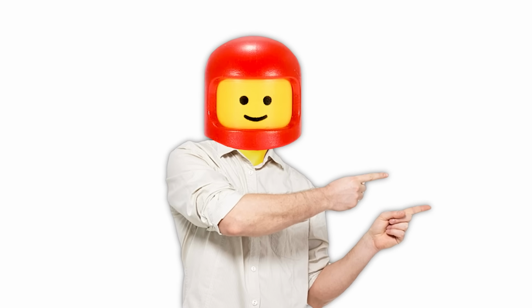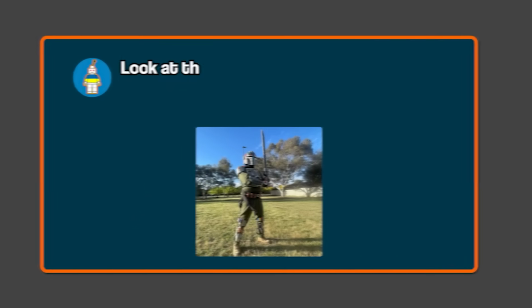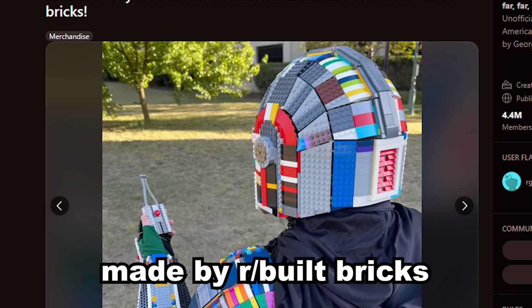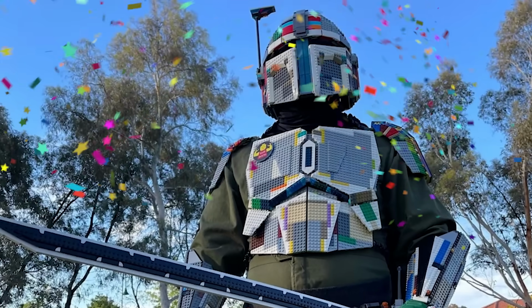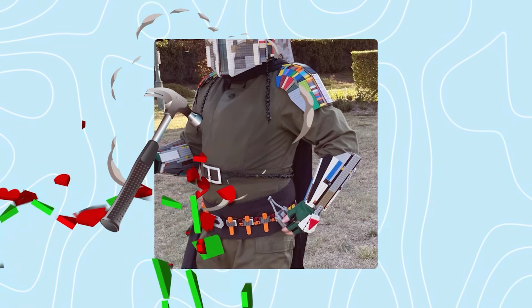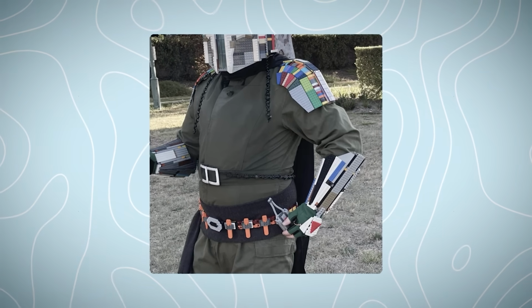If we're gonna talk about fun though, then I have to show you this Mandalorian armor made entirely out of LEGO. This was literally made by some random dude on Reddit, which goes to show how creative LEGO fans really are. Now, I'm not 100% sure how good the armor is. Like, I don't think it's stopping a hammer or anything.